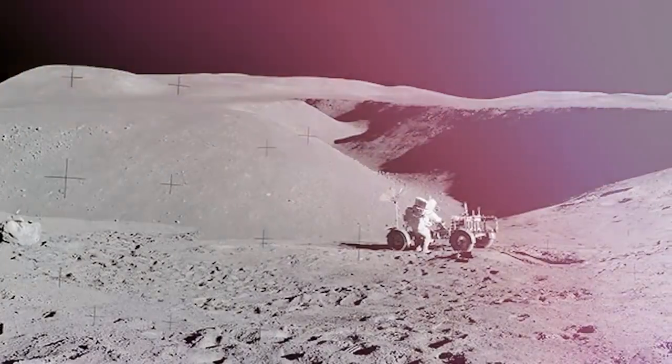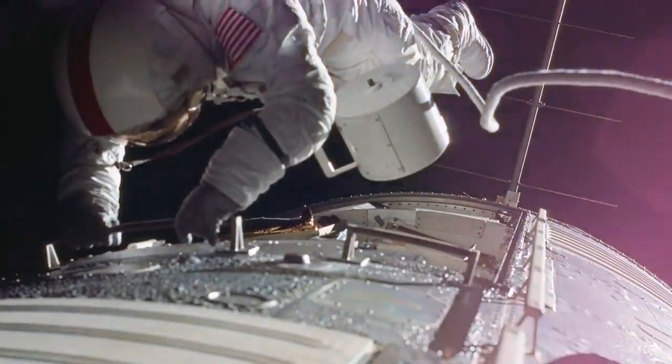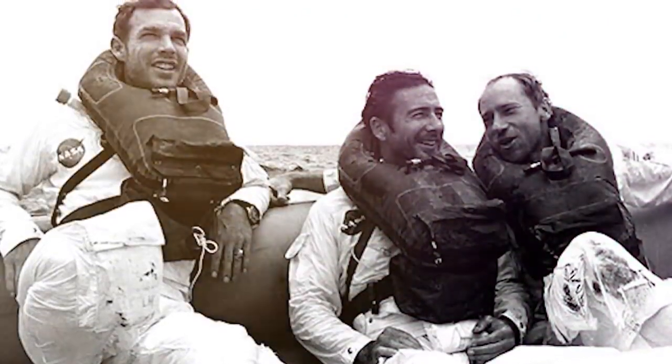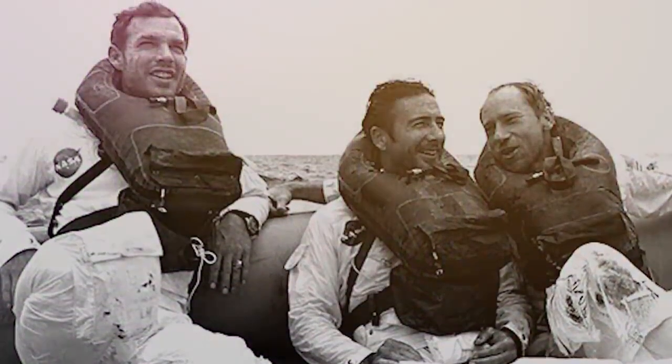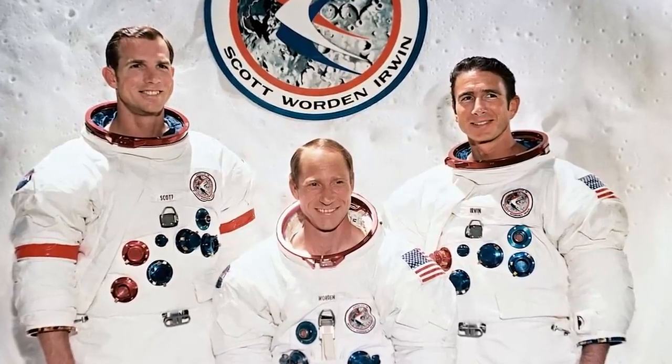Apollo 15 broke several records. The first use of the Lunar Rover, the first deep space walk by Al Worden, the heaviest payload in lunar orbit at 107,000 pounds, and the longest crewed lunar mission of 295 hours. Apollo 15 achieved all of its objectives and accumulated a wealth of scientific information.